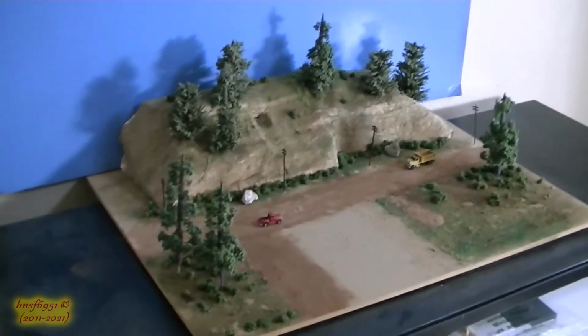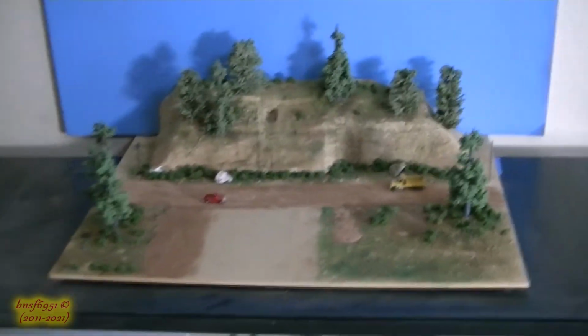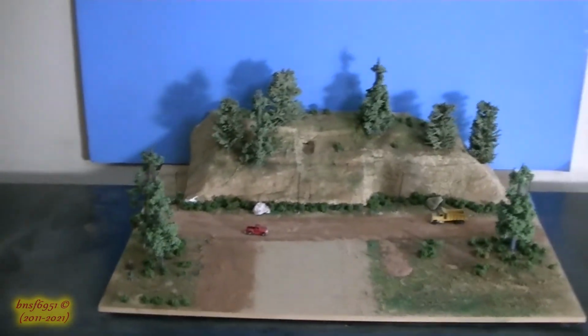And the building I'm going to put in there is the Diamond Coal Corporation that I'm doing for Mr. Mel Fackler, and that's going in this little diorama right here. Anyhow, stay tuned for the reveal of this kit coming up at the end of this video.